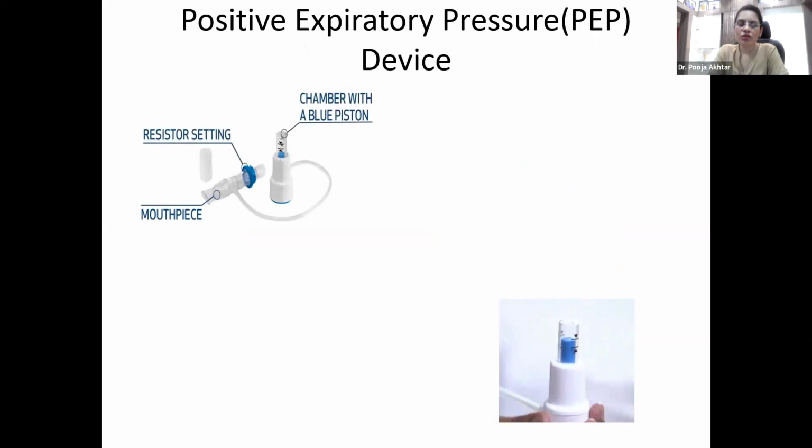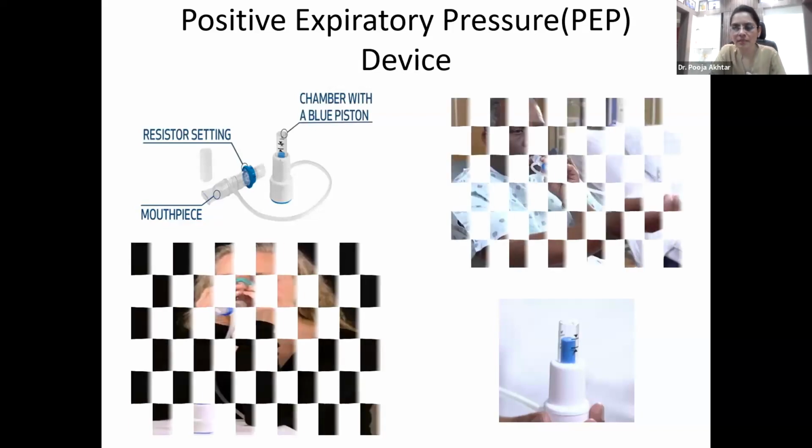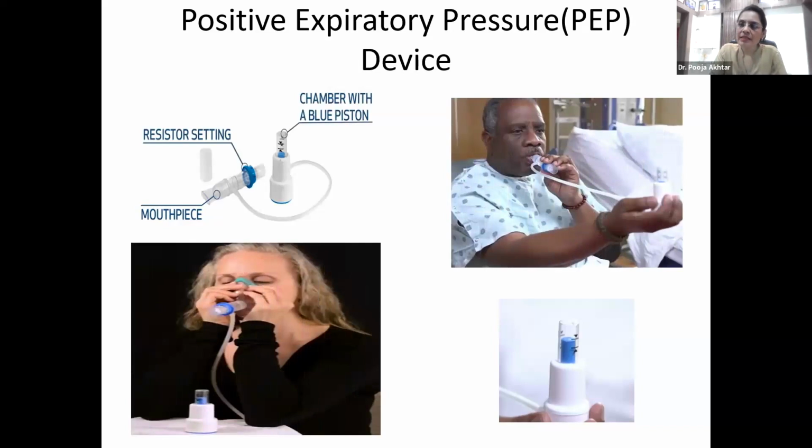So coming to the positive expiratory pressure, that is PEP therapy. Basically, the simplest form of PEP therapy consists of a chamber with a blue piston, which is connected to a mouthpiece and a resistor setting. So basically we are giving various resistances to the patient's expiratory flow. The patient blows into the machine, and we are offering resistance. This resistance causes some back pressure in the patient's airways and thus helps to mobilize the secretions. So the PEP therapy devices are basically for removal of secretions.